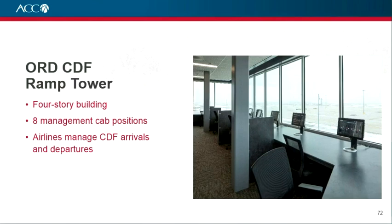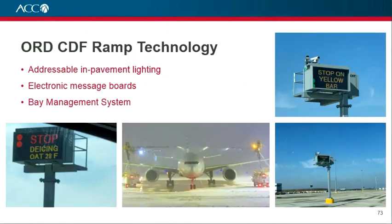So inside the cab, which is the most important part, there are eight interchangeable positions. Like I said, we can operate any one of the positions with either United's network, American's network, or our own city network. Some of the technology out on the pad that's connected to the tower, all the variable message boards, all the in-slab lighting, is all controlled from the cab and can be interchanged whenever we need to for wide-body or narrow-body operations.